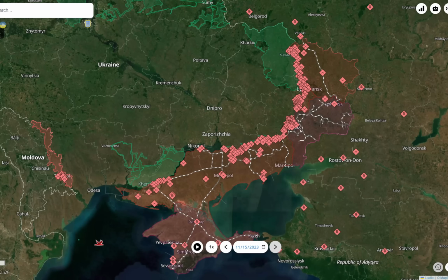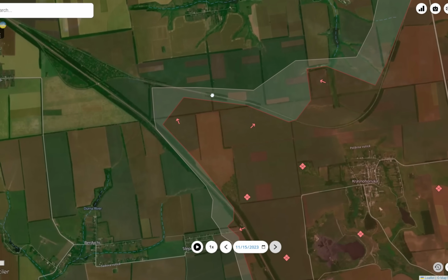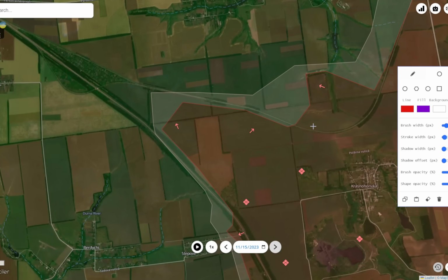If we take a look at Deep State Maps map, we actually see that they reported further advances by Russian forces than what Syriac has reported. So with this, we're seeing that the front line is closing in on this location here by the railways.